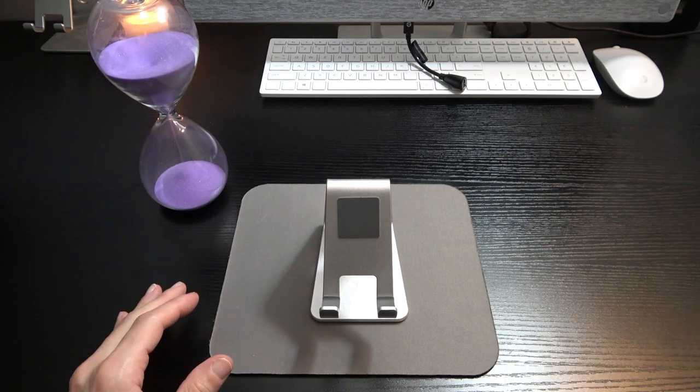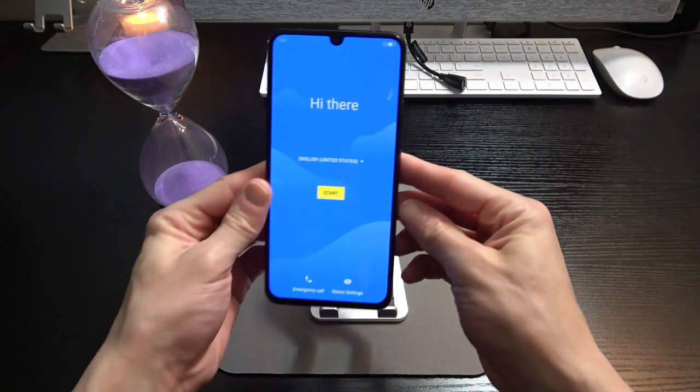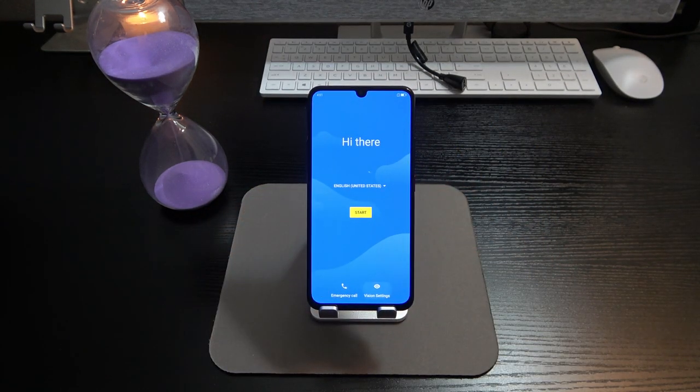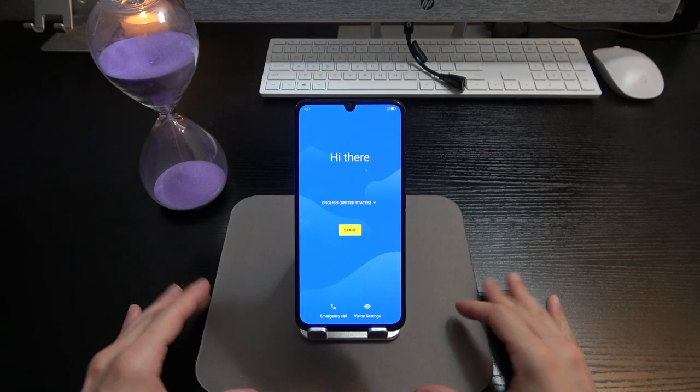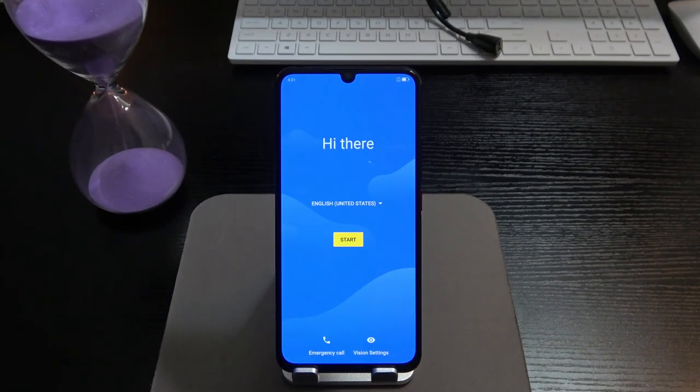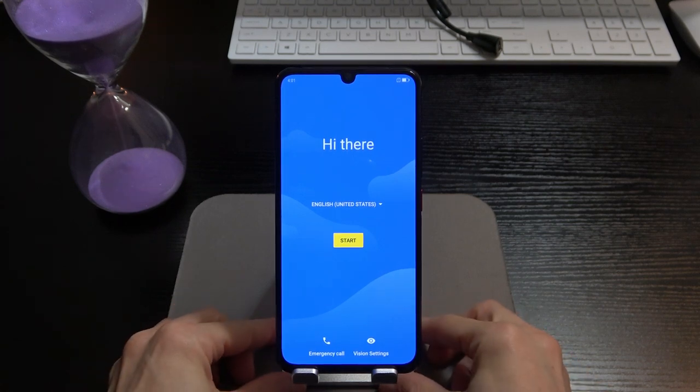Boom. Let's see. Okay, here we go. So here is the device, ladies and gents. And let me zoom in a little bit here. Get a little bit more intimate with this device. Yeah. All right. I'm pumped about this joint.